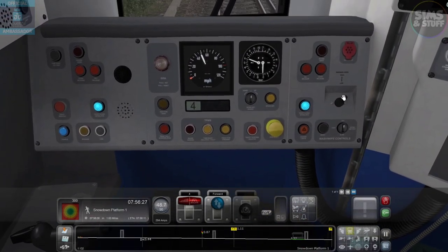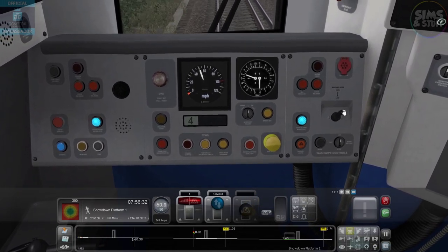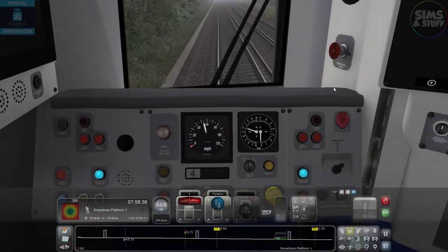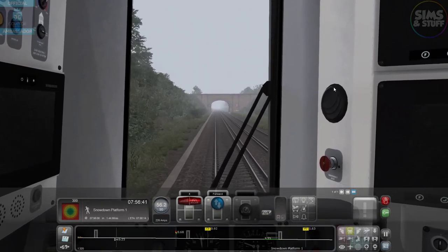Have I got some double hornets then? Oh, your horn only goes one way. I can't. There is no double horn. We've only got single horn action. That's a pain.